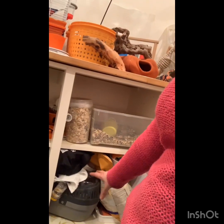And then this has just a load of junk in it. It's quite useful junk. There's a carrier in there and a kind of pop-up tent for trying to take photos of them. They're all very blurry anyway, but I can try.